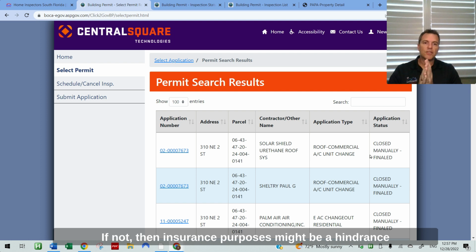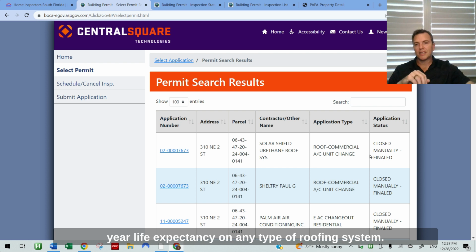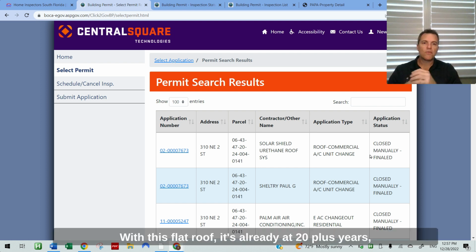If not, then insurance purposes might be a hindrance on this property, as the insurance companies like to see a minimum, bare minimum of 3 years life expectancy. Typically, everyone will write policies for a five or plus year life expectancy on any type of roofing system. With this flat roof, it's already at 20 plus years, and it's really hard to get life expectancy beyond that. So knowing that up front, you can make an offer and maybe budget to replace the roof right away so you can get better insurance, or maybe you can get insurance coverage altogether.